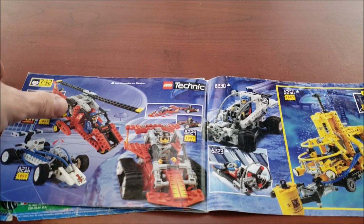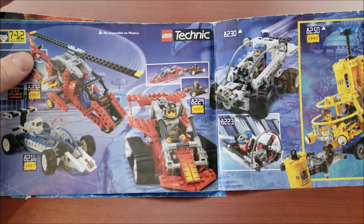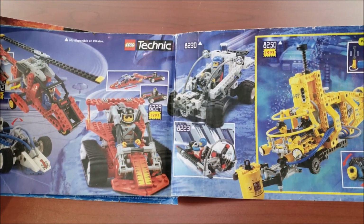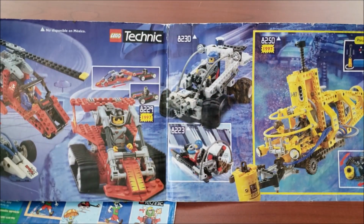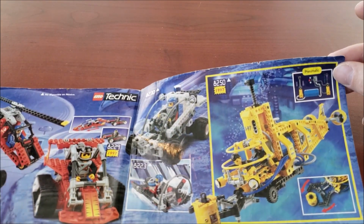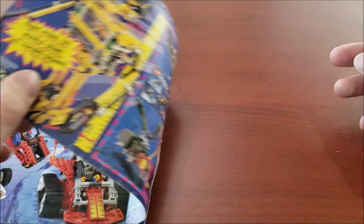Then we got some more Technic builds. I really didn't like these stupid minifigs. As you guys know, if you've been watching this channel, I don't like anything that really deviates from the minifig. A mold's fine, but if you start making wonky looking dudes like that, it doesn't fly. But that's just my opinion. I don't like them, but still some relatively cool builds.